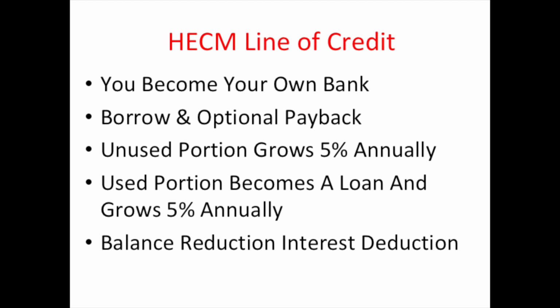So if you had a $100,000 line of credit, reverse mortgage, then next year your line of credit reverse mortgage would be $105,000. The next time it would be $110,000. Next year $115,000. And there's no top limit. It grows every year that one of the borrowers lives in that home.